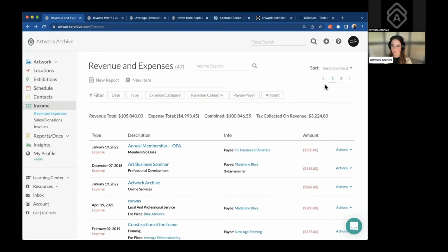We have one from Chaz coming in. Does the order impact how work is displayed when a collection is exported to your web page? And correct me if I am not right about what you're asking, but I believe you're asking if you're using the embed, does the order then reflect the same on the embed? And yes, it will impact the order. So any changes that you make on your Artwork Archive public profile, if you're using the embed, will be reflected and updated on your embedded profile.